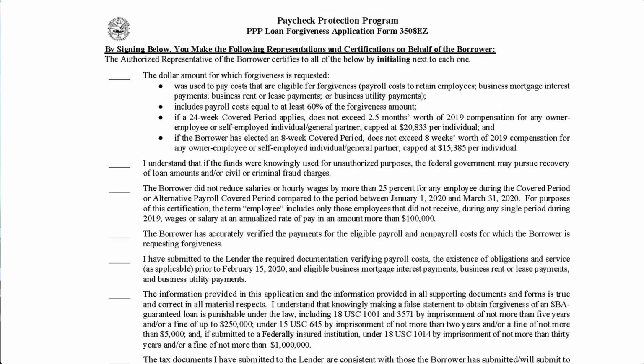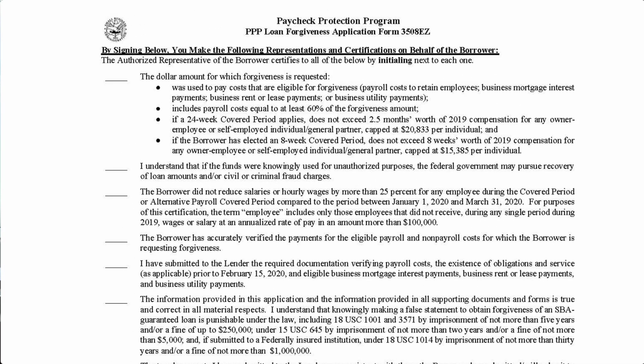The rest of the application, lines 5 through 8, you're basically totaling up all your costs, you're comparing it to your loan amount and determining what percentage of your loan is forgiven. The second page of the EZ application looks like this, and what you see is it's just a number of certifications that the borrower's making, that they followed all the rules, that all the information is accurate, and they sign and date the bottom of this form.